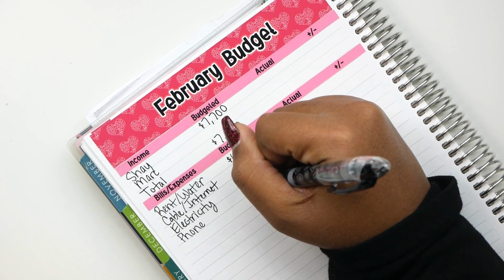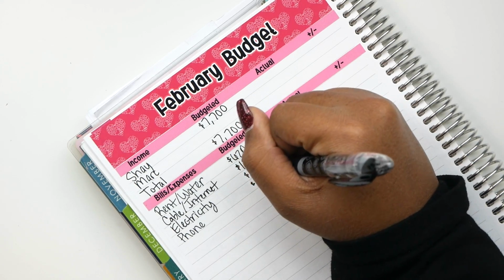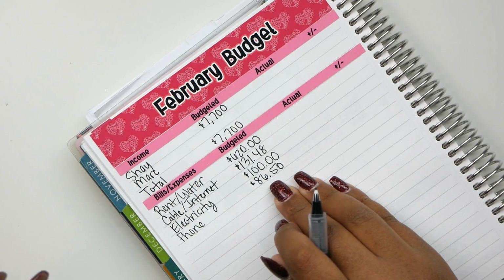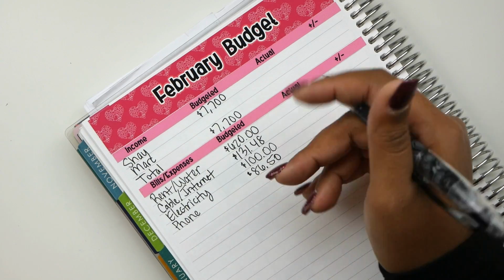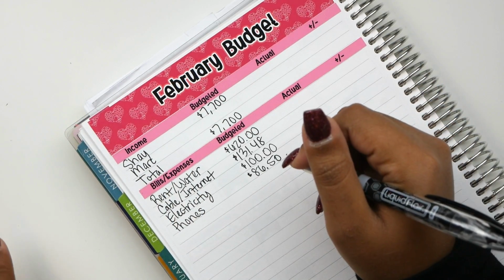So this actually went up a hair as well, from $85.75 to $86.50. I tried to investigate. I think the tax is just a little bit more, like double the amount, so I think that's what's going on there. But for phones, we're budgeting $86.50.